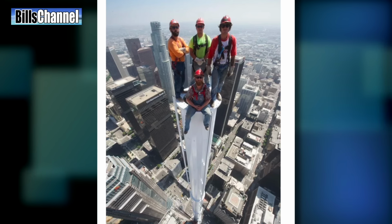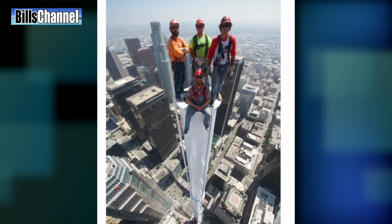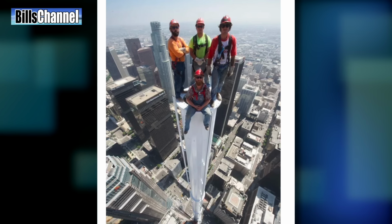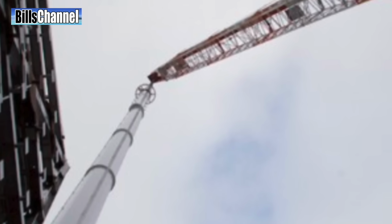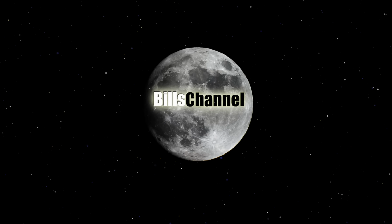The photo was taken by Los Angeles photographer Gary Leonard. In an email from Gary's brother David, the photo was confirmed as real, and it's also confirmed that the picture was taken from a crane next to the spire where the men are standing.